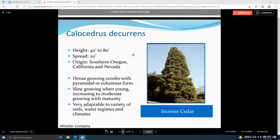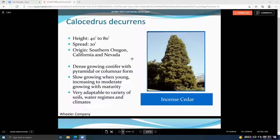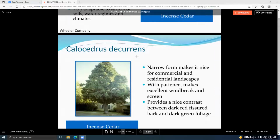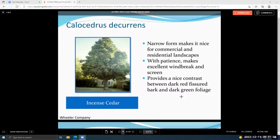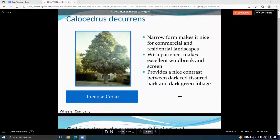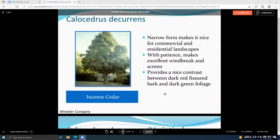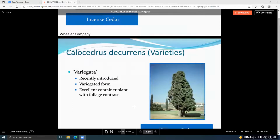This is an evergreen native tree. The incense cedar grows up in our foothills all the way to the higher elevations. I've seen them up in Yosemite. Obviously, it tolerates any type of soil, water, just about anything. Narrow and upright. Does not seem to have any of the problems that pines have. So for somebody that wanted an evergreen, the incense cedar might just be a great plant for them. It is slow growing, got the beautiful dark red fissured bark. And because it is a cedar, it does deter lots of different insects. And that's a typical form for one right there.